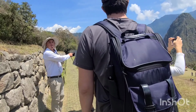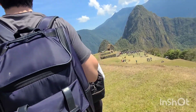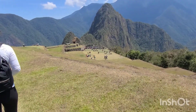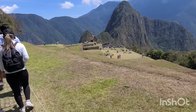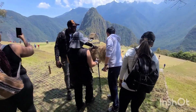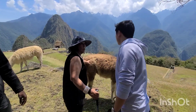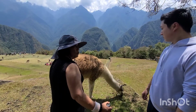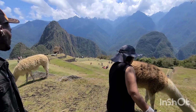That's why no alpacas here. Because alpacas are in restaurants. No, just kidding. They live higher than here. Alpaca wool is softer than llama. No, alpaca lives higher. Oh, I see.